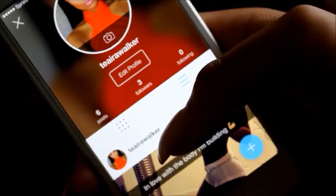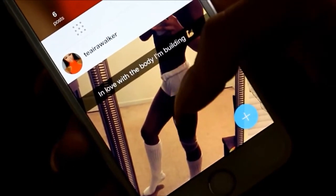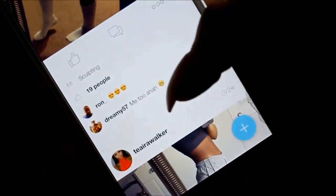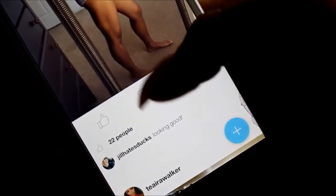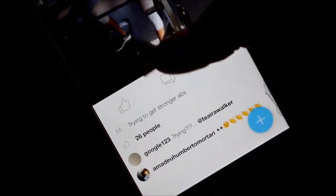So you'll get comments from people that you don't really know. And this is my profile. I'm just posting pictures of my body, and people are commenting, liking, saying looking good. People just give you motivation, which I really, really love. Some people just need that extra motivation.